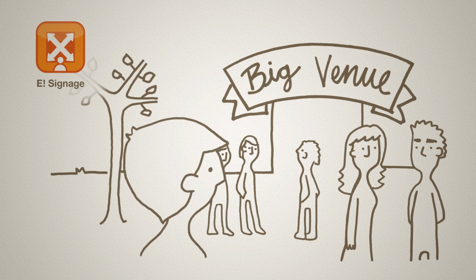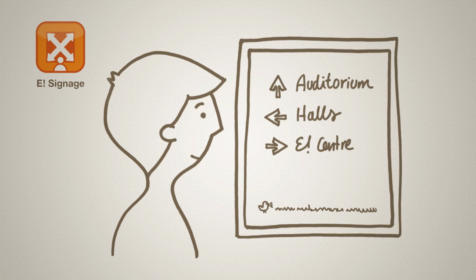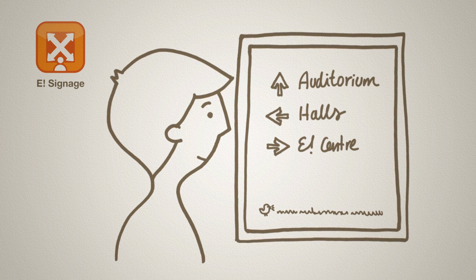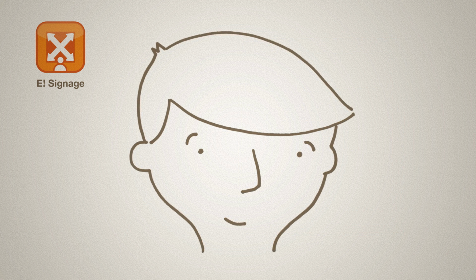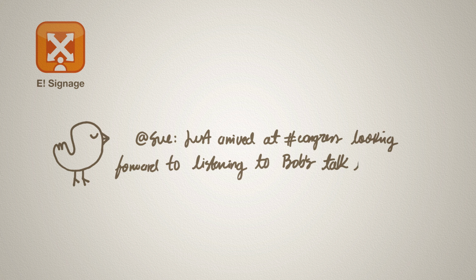Bob arrives at the Congress venue and wonders how he is going to find his way. At the entrance, e-signage screens indicate the way to the e-center, where Bob can check his presentation. E-signage also helps Bob connect with other attendees through social media feeds, which are shown on the same screens.